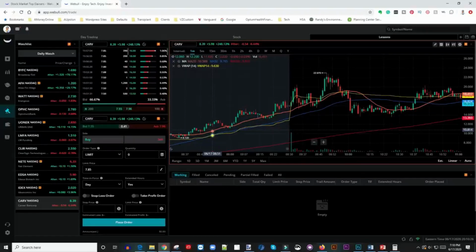So pre-market extended hours start at 3 a.m. Central Time, which is the time zone that I'm on. And then pre-market starts at 8 a.m., 8 a.m. to 8:30. That's pre-market. And then the market itself opens at 8:30 Central Time.